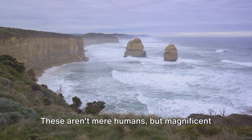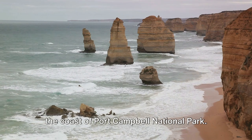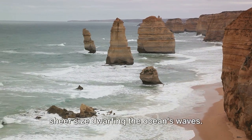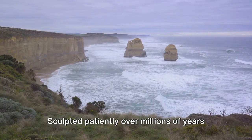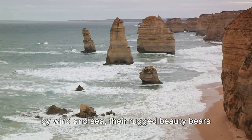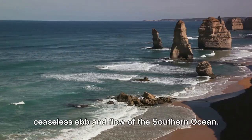These aren't mere humans, but magnificent limestone formations standing tall off the coast of Port Campbell National Park. These 8 colossal monoliths, their sheer size dwarfing the ocean's waves. Sculpted patiently over millions of years by wind and sea, their rugged beauty bears witness to the passage of time and the ceaseless ebb and flow of the Southern Ocean.